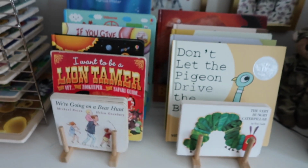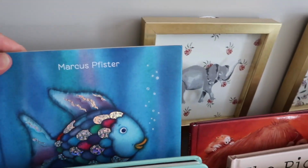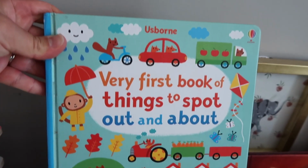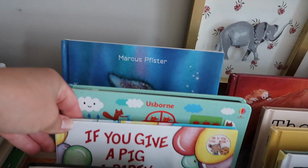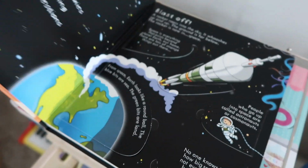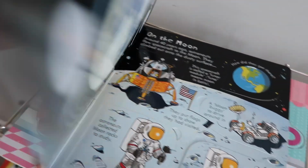Then on top, we have our books. So we have some of our favorites, which is the Rainbow Fish. We absolutely love that book. I think Tatiana probably has it memorized by now. We love the Usborne books. Have a couple of those. If You Give a Pig a Party, Tatiana's into that one right now. This is another Usborne, Look Inside Space. This one is so cool. It has so much information in here. I love it. Like, this is the bomb. Like, it's so much in this little book.